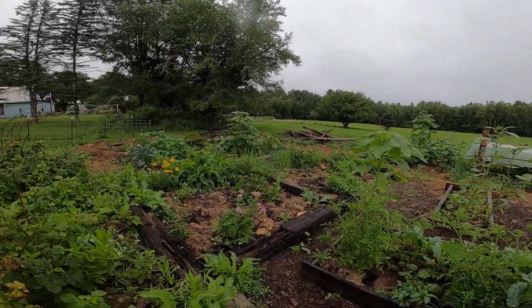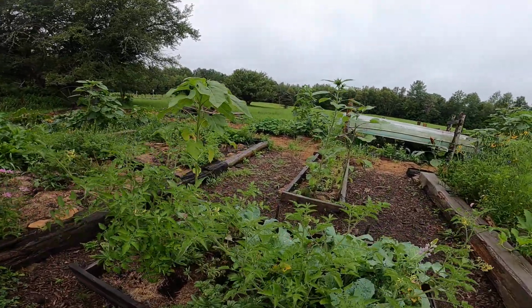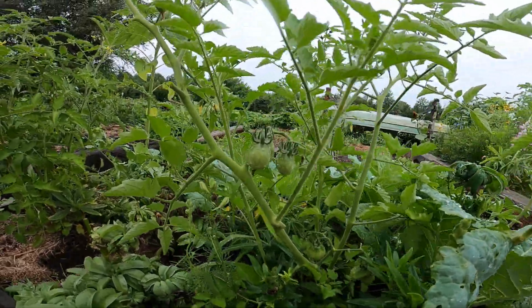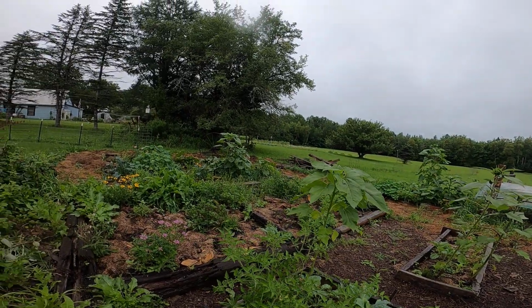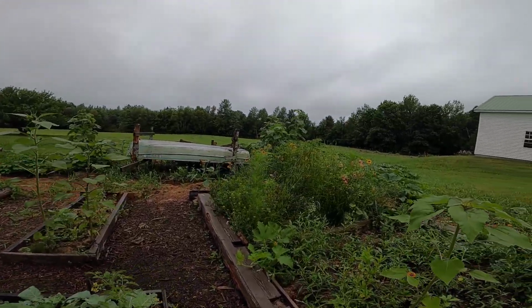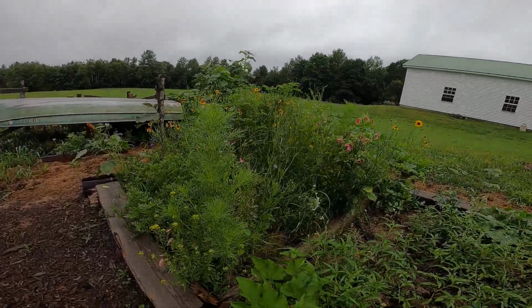So the flower garden is kind of like a flower jungle right now, just different assorted things. The tomato plants that we transplanted in here have little tomatoes on them. They're not ripe yet. Lots of sunflowers, poppies, lots of wildflowers. The wildflower box has a lot of assorted flowers in it.